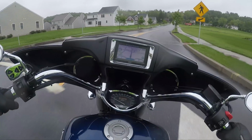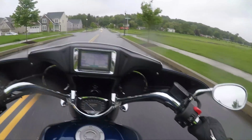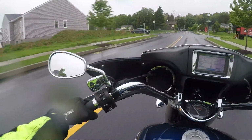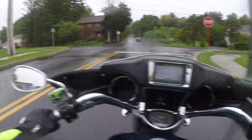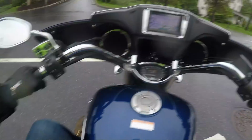So if you wanted to get into a bike that had a full fairing, hard bags, radio, GPS, no cruise control, you can get into it for less than $7,000 easily, and it would have low miles and be reliable and just be a lot of fun. It'd be a great bike for you.